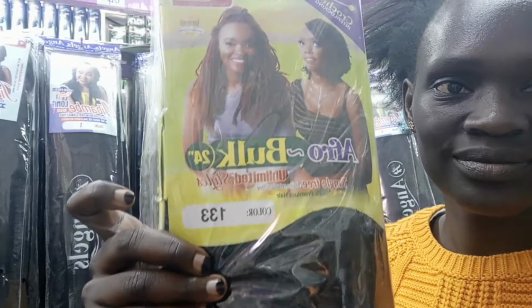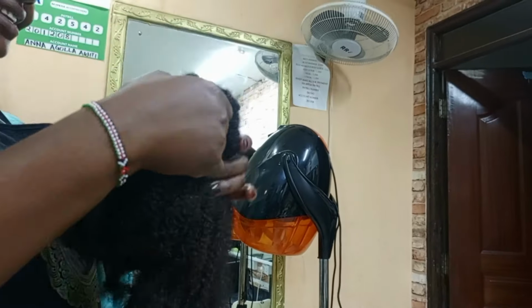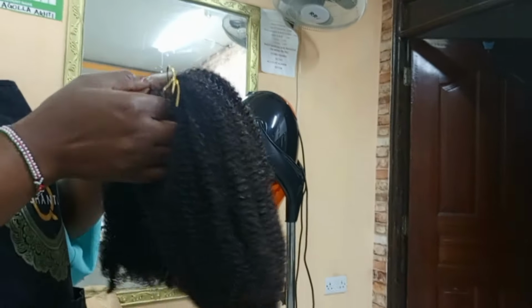Today we'll be making our natural hair using Afro Bulk. Yes guys, Afro Bulk is the best extension for natural hair. Why? Because it is light, it will not break your hair, and it has the closest texture to natural hair.